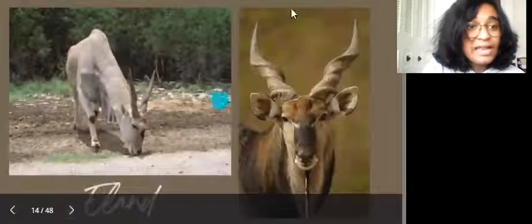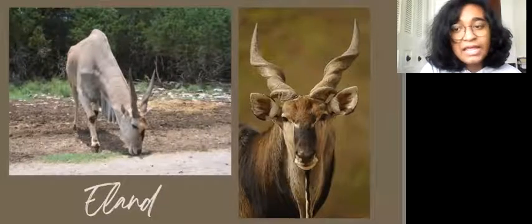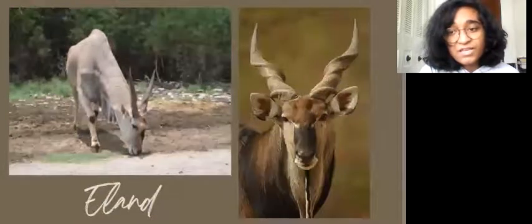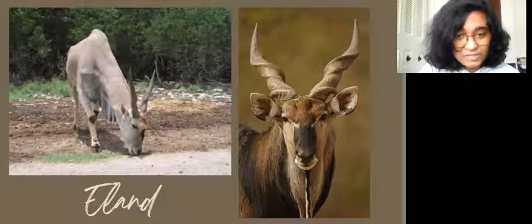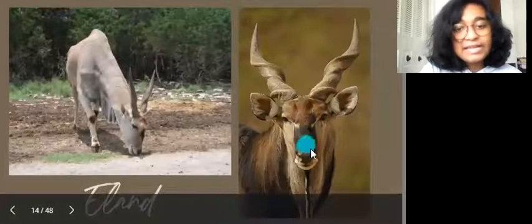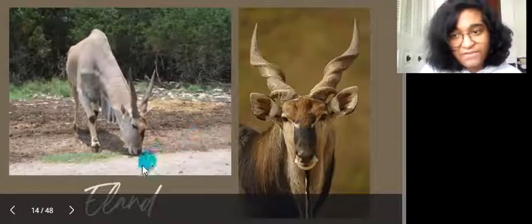So the common eland, or the great giant eland. The common eland, also known as the southern eland or eland antelope, is a savanna and plains antelope found in East and Southern Africa. It is a species of the family Bovidae and genus Taurotragus. So this is the great eland, the giant eland, and it is one of the most common in the southern and eastern parts of Africa.